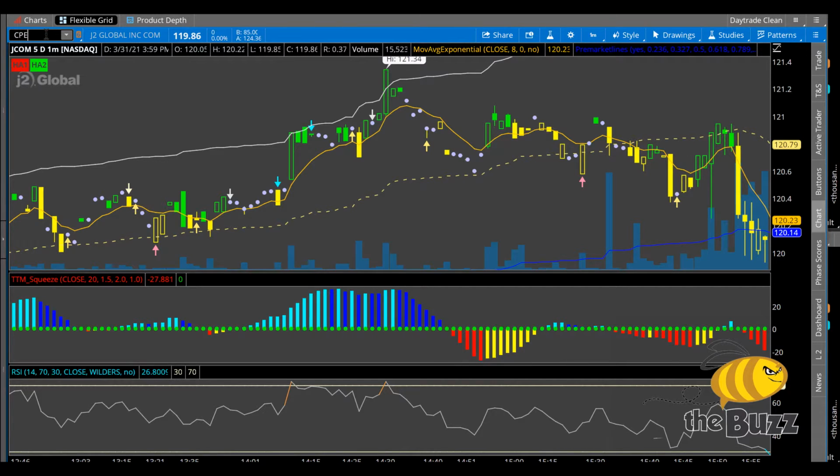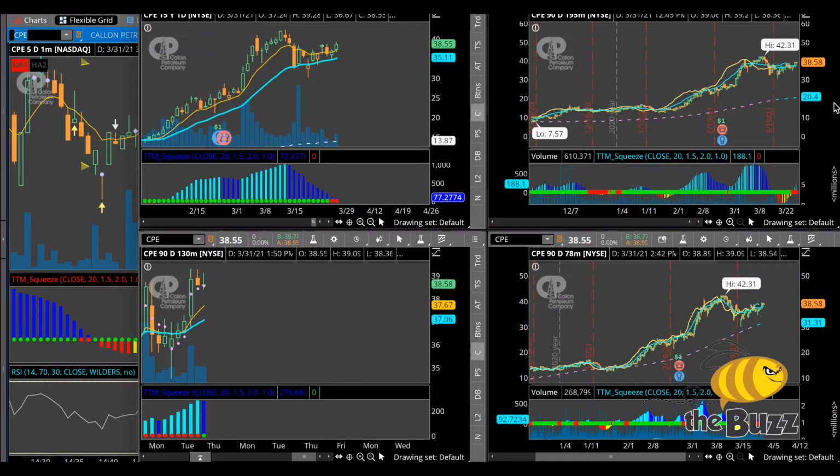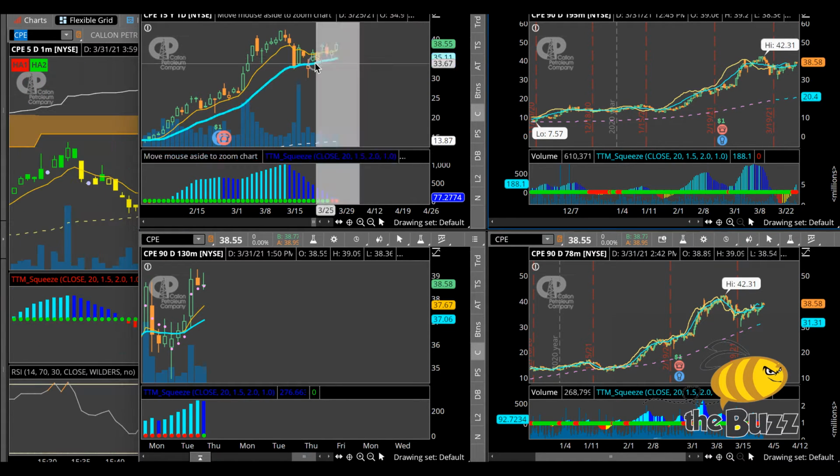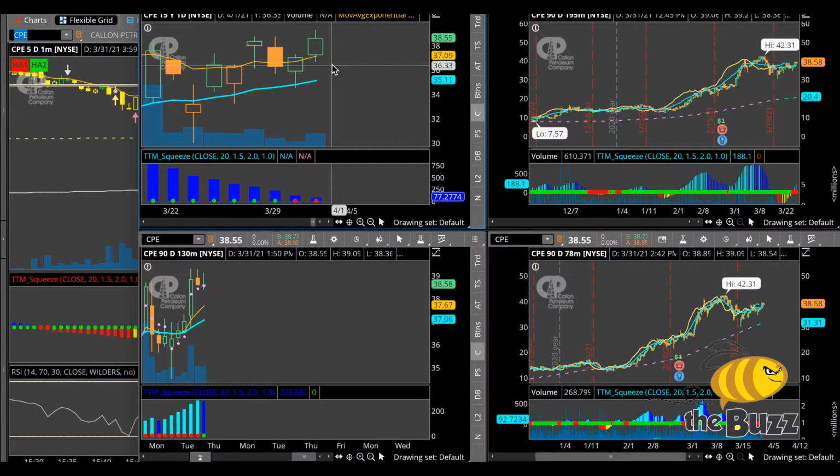Okay, so first we have CPE. All right, we had a pretty decent amount of float on this one. I believe it was 18%. I saw this late yesterday. I'd really like to get into this, but when I saw this yesterday, this is above my buy zone, so it's above this 8-day. So if we can get a little bit of a dip in CPE today, I'd like to jump in and grab some.